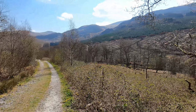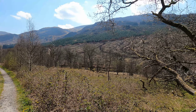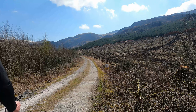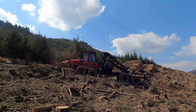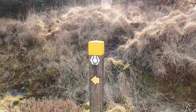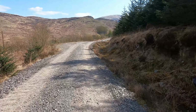So different since I was last here, about just pre-COVID. All this wood has been felled now, and that was all deep forest last time we came up. Nice toy. I'm actually on the Southern Upland Way and Route 7 cycle route as well. So it's a big wide gravel track, so no hassle.